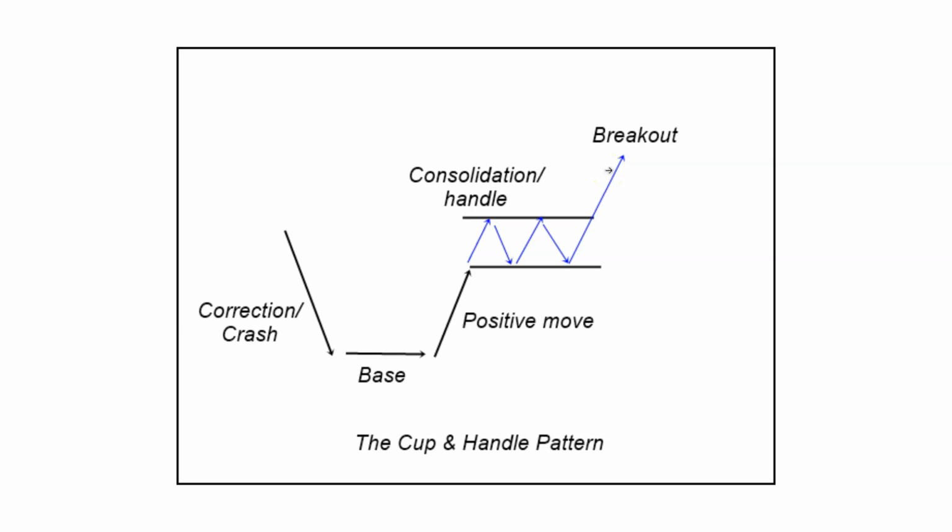And when you see this cup and handle pattern appear in a monthly chart, sometimes it can be a life-changing event where it marks the bottom and the stock can go up for months and even years.